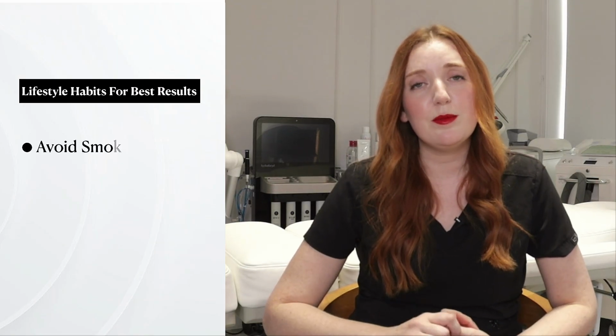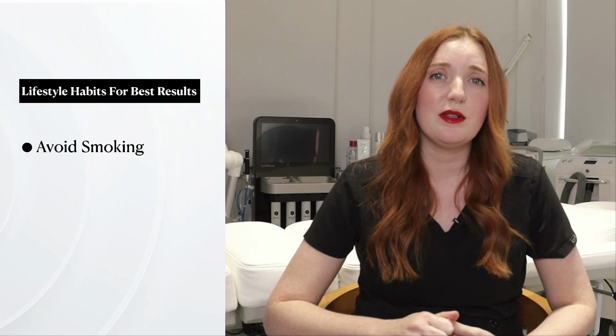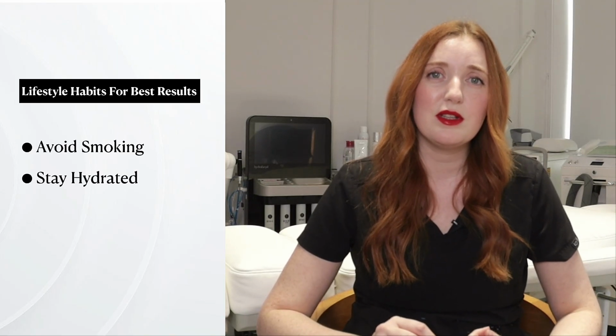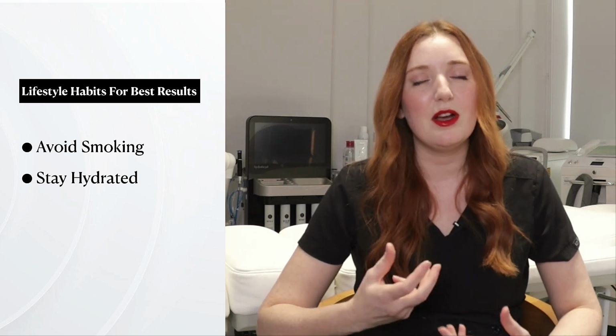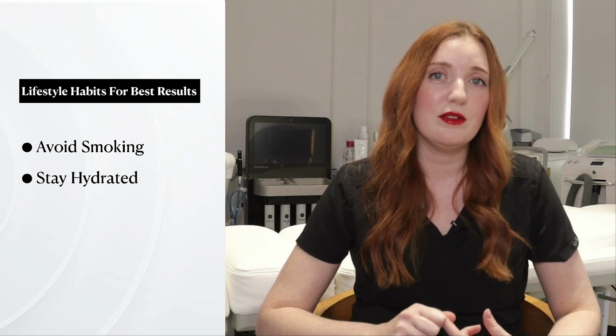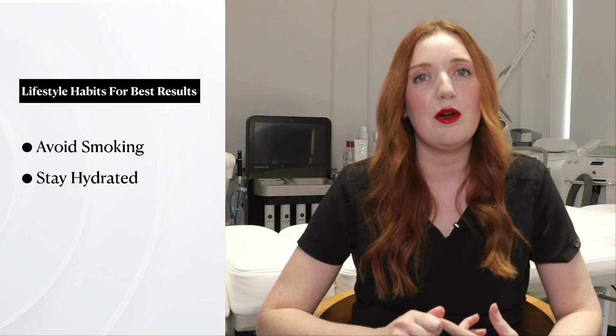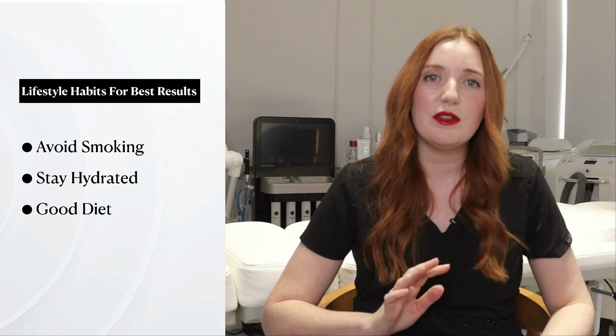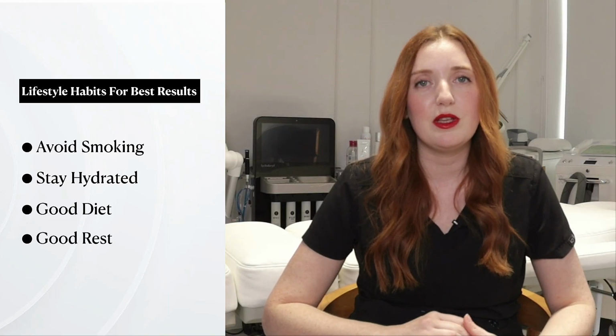So obviously if you're a smoker, that's definitely going to be something that's going to reduce sort of the results. Hydration is going to be a big factor because hyaluronic acid and hydration go very much hand in hand. Therefore, if you stay nicely hydrated, that will definitely help enhance the results. Just generally taking care of yourself, good diet, things like that, good rest. Those are all things that are going to help.